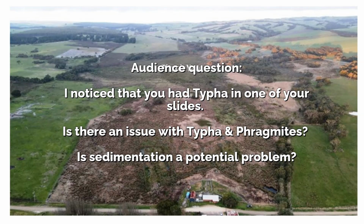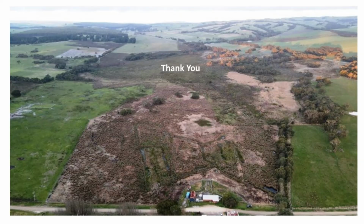Is there an issue of hydrological becoming? I know it's not directly a hydrological issue, but I suppose they're an artifact of sedimentation. Is that a potential problem in the future? Yeah. Taking over the reed beds and becoming dominant? Yeah. At the expense of other species?